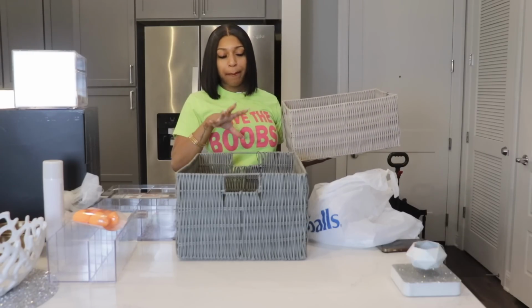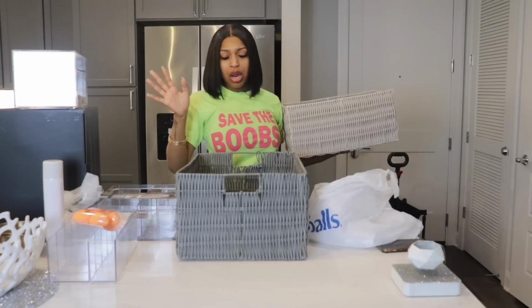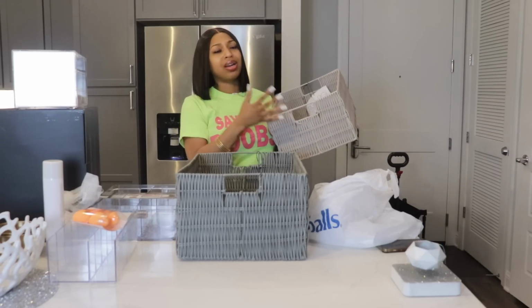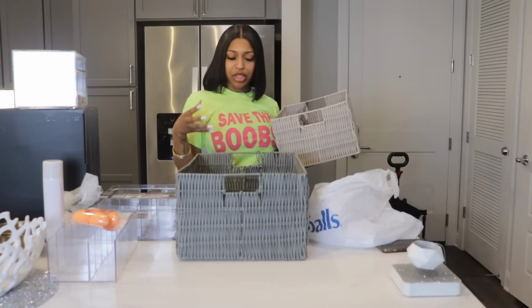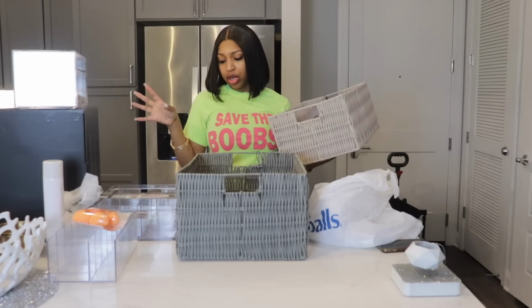This is gonna hold my bleach, all the bulky items, bleach, developer, and I found purpose for all the other stuff. And this is probably just gonna hold extra products, hair dye. I don't know, I'm gonna figure it out as I go, but I'm gonna make sure I document it and keep y'all in tune with everything I got going on.